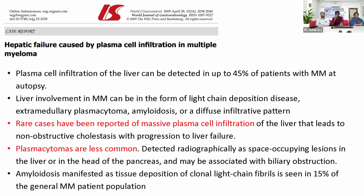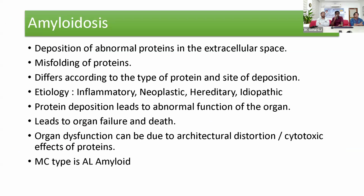There can be extramedullary plasmacytoma. There can be amyloidosis or a diffuse infiltrative pattern. Usually it is mild. There are a few cases which have a rapid and massive plasma cell infiltration, which can lead to non-obstructive cholestasis, which can progress into liver failure. This may be the cause that our patient also had progressive liver failure and worsening of hepatic encephalopathy. Plasmacytomas in the liver are less common. They can usually be found through imaging. And amyloidosis can be seen in 15% of the general multiple myeloma patient population.